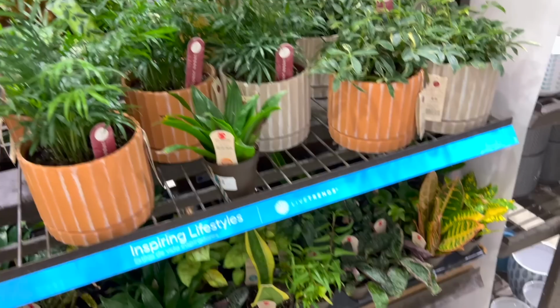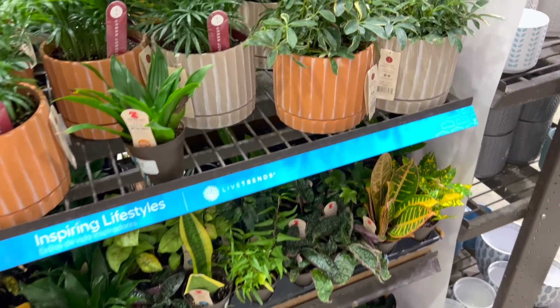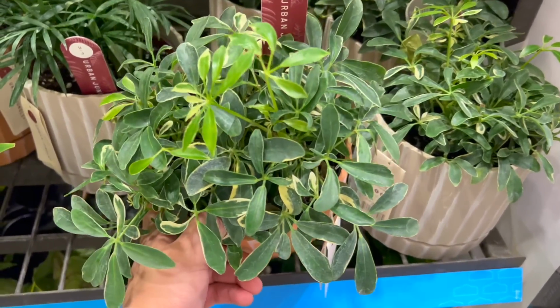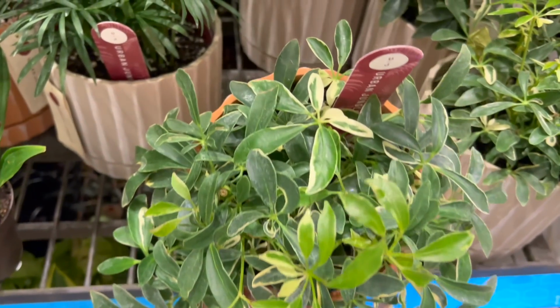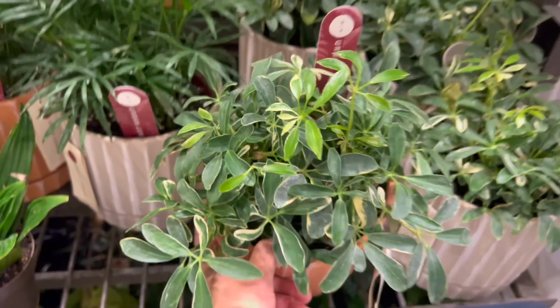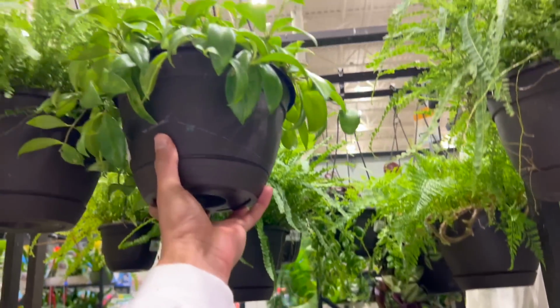And then these beautiful, what's going on with my computer? Something's going on with my computer. My camera is on, and I don't know why my camera's on. Weird.